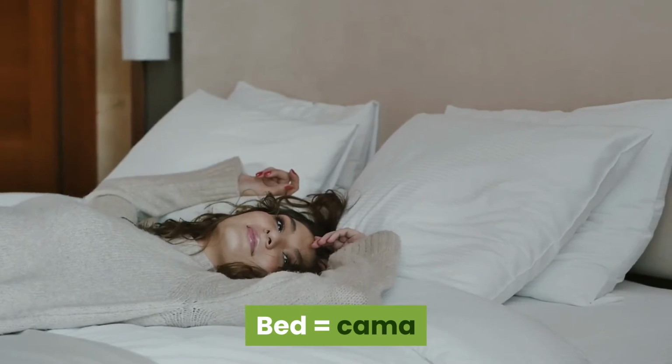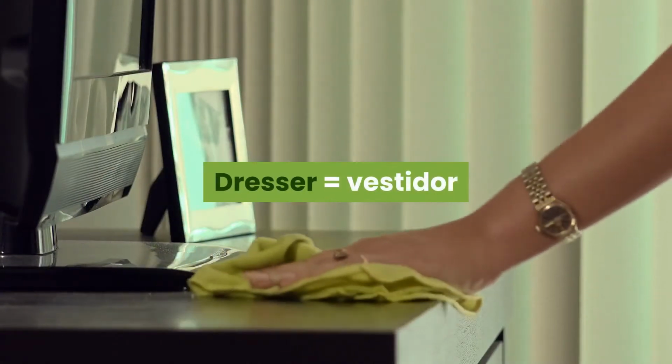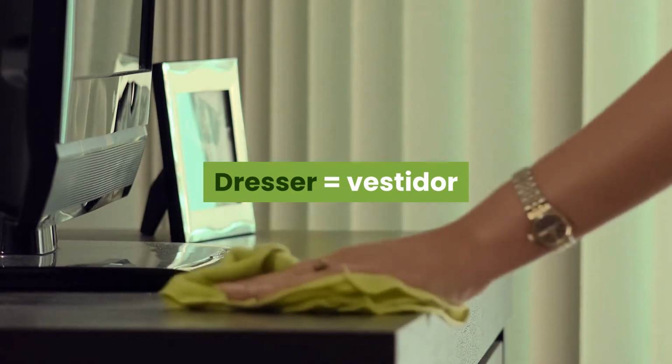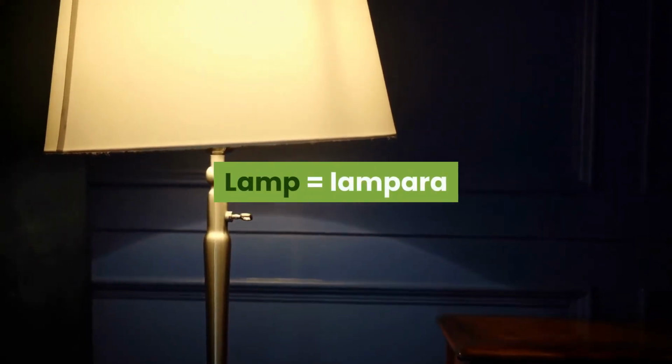Bed. Cama. Cama. Cama. Dresser. Vestidor. Vestidor. Vestidor.